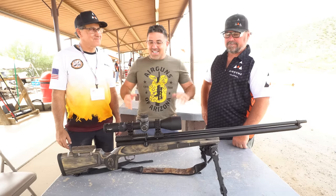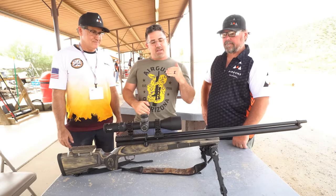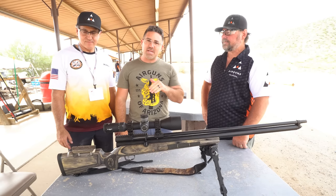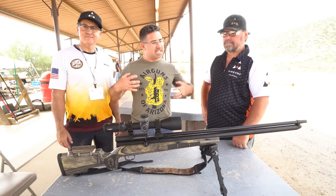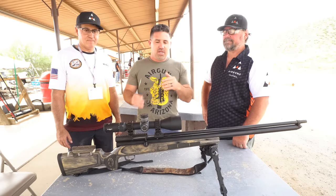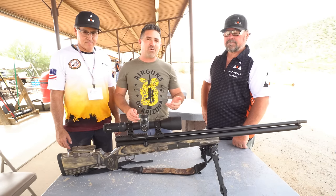There you go. Guys, we're going to switch gears a little bit. I'm really excited about this one, because it's an exciting time to be an air gunner, because big bores are really amping up the whole game for all of us. So what we've got in front of us here is a Western Big Bores Bushbuck 45.